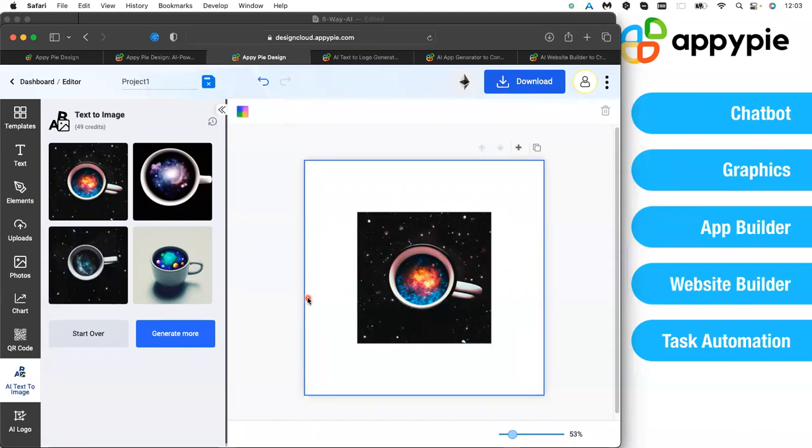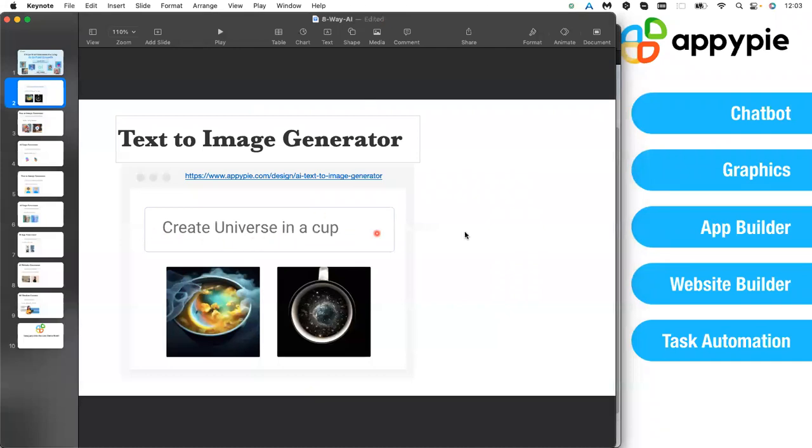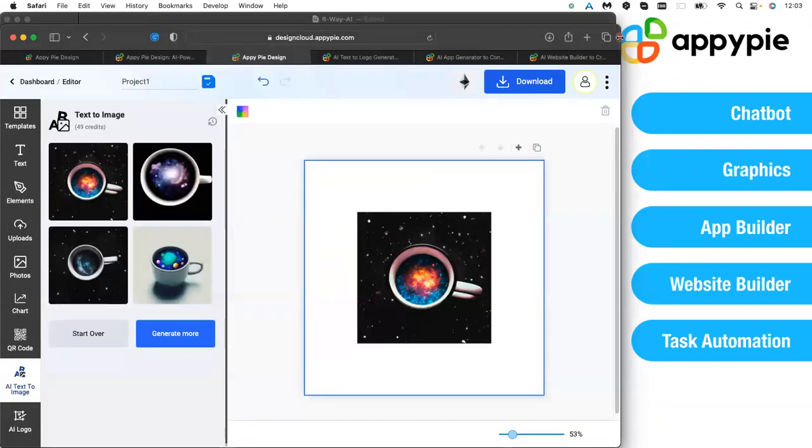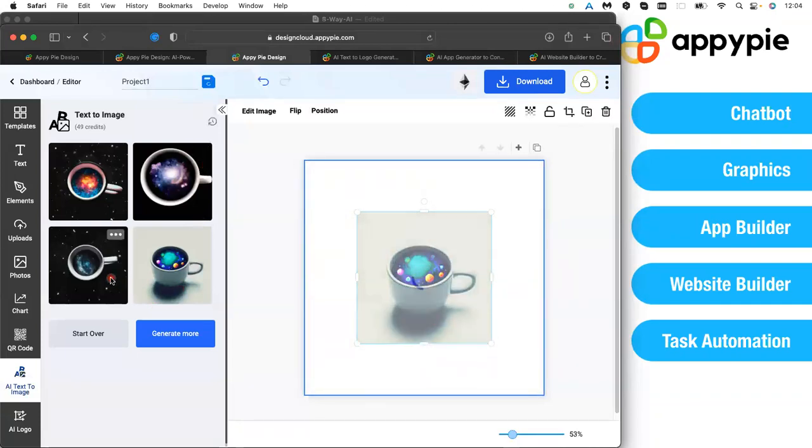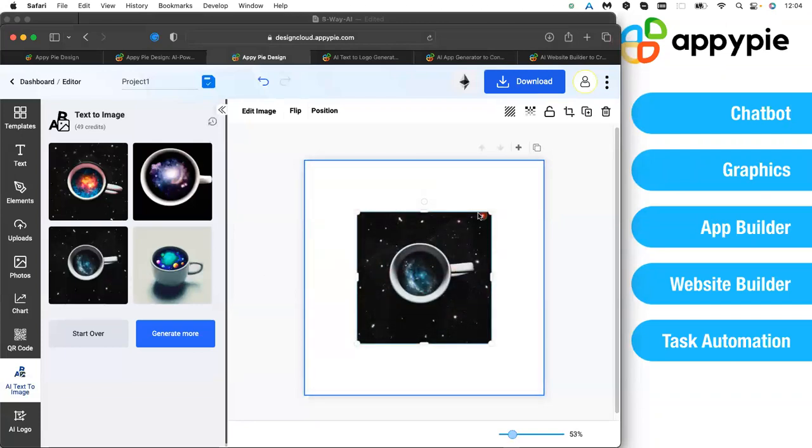What we typed in was create universe in a cup, and this is the result the AI gave us. You have different options here, different images. I can go ahead and edit this, resize it, flip it, add a background, add a title, add text, etc. So a lot to choose from. That's one of our tools.